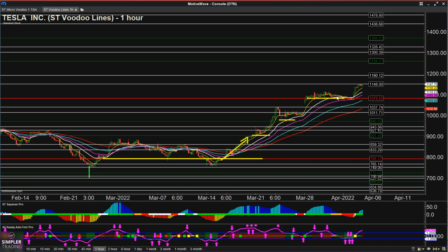And we've had free videos over the past several weeks talking about the target of 1080, and I just want to keep following this along with the Voodoo Lines roadmap, because notice we did climb then above that 1080 level, right? Spent several days above there, and we did dip a little below late last week. But notice that while we were doing that, all we were doing was consolidating and forming a squeeze. This is one of our favorite trades, a squeeze combined with the Voodoo Lines.